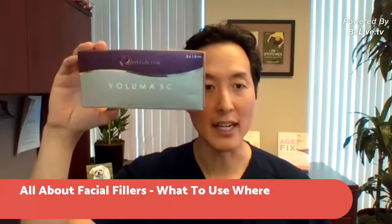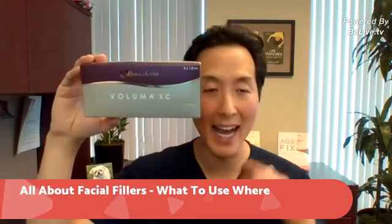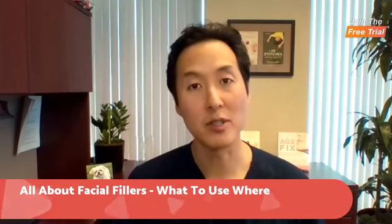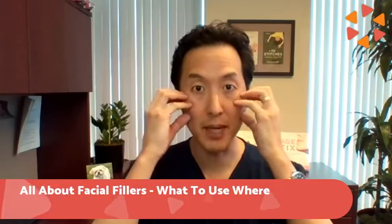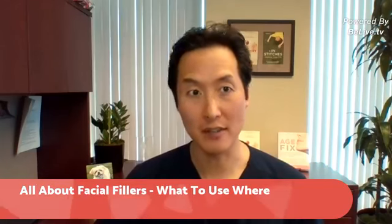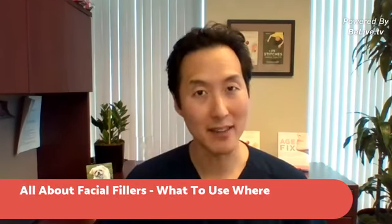Now, my top choice typically for injecting the cheeks is Juvederm Voluma. Juvederm Voluma is a nice filler in that it's very similar to regular Juvederm. It has a different type of cross-linking pattern to it. And the great thing about Juvederm Voluma is that it lasts a long time. You can get upwards of 2 years, usually 1.5 to 2 years. So Voluma is what I typically recommend for plumping up the cheeks because you get such good longevity from it. The negative of Voluma is it's a bit more expensive than the other fillers.